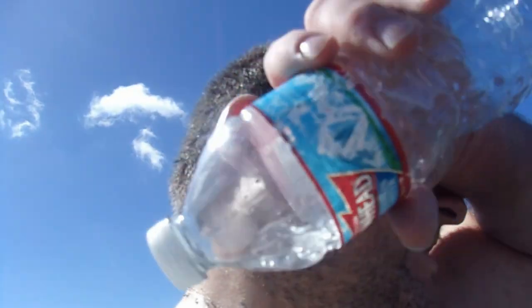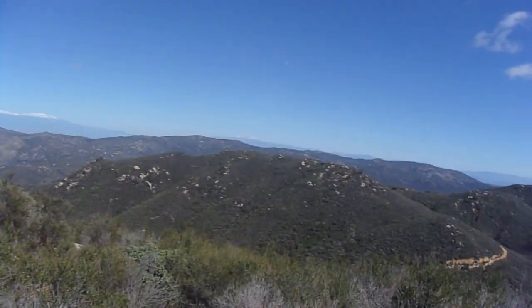The temperature today is probably maybe in the upper 50s still. Nice and cool up here, very cool breeze. There is a very big warm spell coming in for the second half of this week, so cooler weather like this is highly recommended for hiking these peaks, because this is a relatively low elevation peak. Very much worth the effort. Let's look at those views.